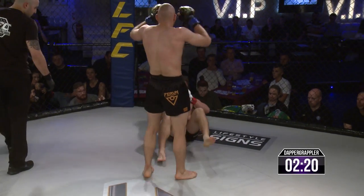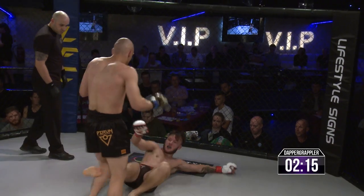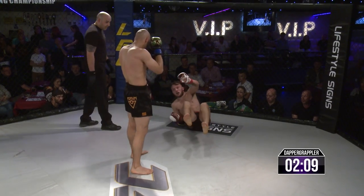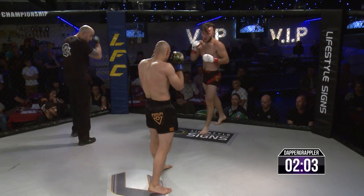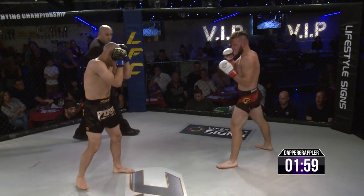Libowickis frantically looking for that engagement of the guard. Zdanowski happy to stand up on top. And Libowickis there flopping to his back a couple of times to try and lure his opponent in, or more importantly, stand up to safe territory. And there we go. Very well done for Libowickis. It takes patience sometimes not to rush that position.